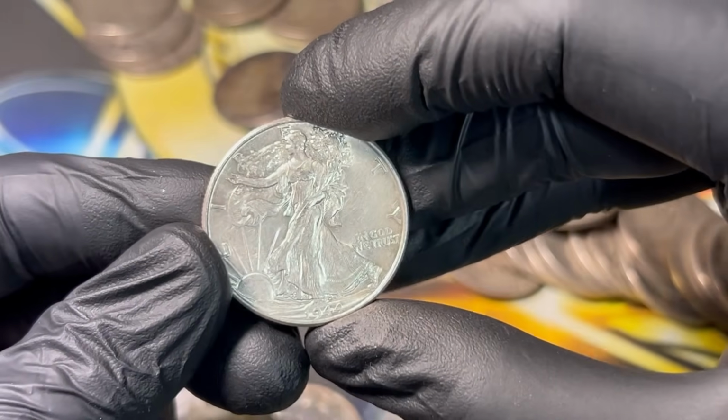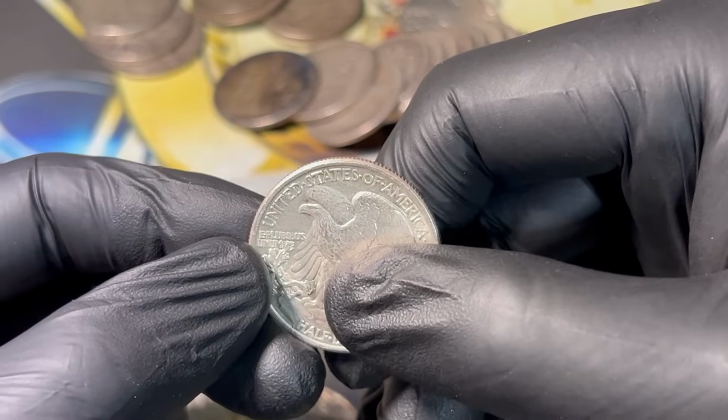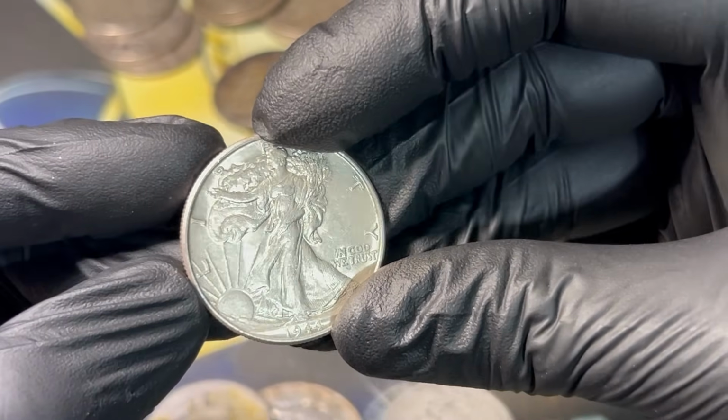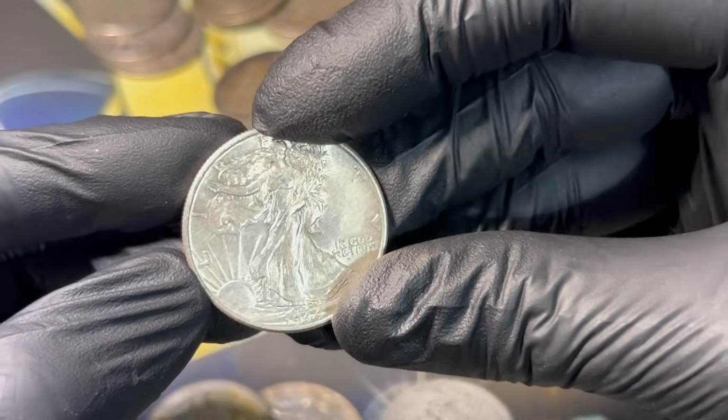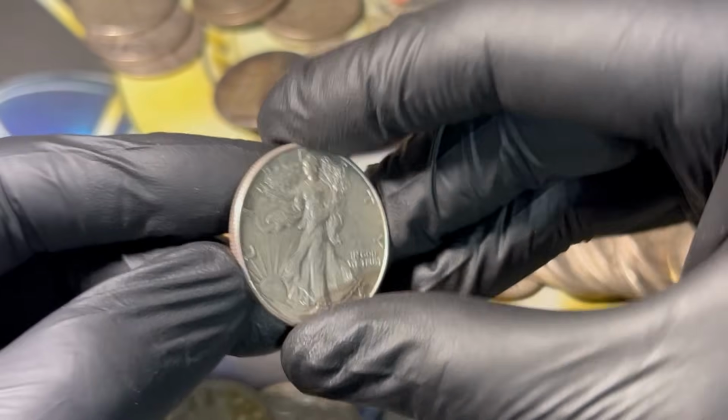A little shiny on this one right here. It's definitely been cleaned up, but nothing too special. You can see more of the feathers right there. But this has definitely been polished a little bit. I'll keep it to the side anyways.